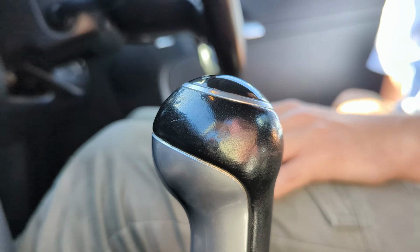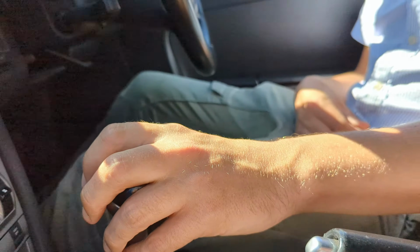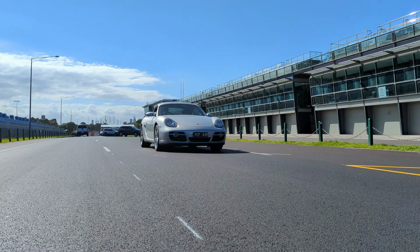The base Cayman comes with a 5-speed manual. The Cayman S is a 6-speed. Having come from a Golf R32 previously, I do like a 6-speed. I think having that 6-speed just gives you more options, particularly at higher speeds. So I do miss the 6-speed, so that could be something I'm looking forward to in a next car.